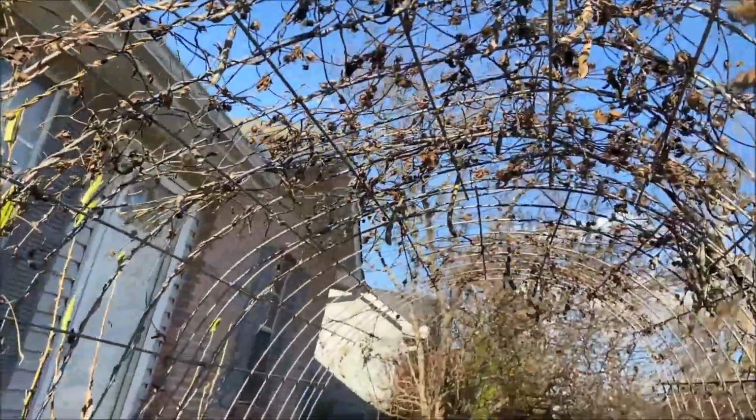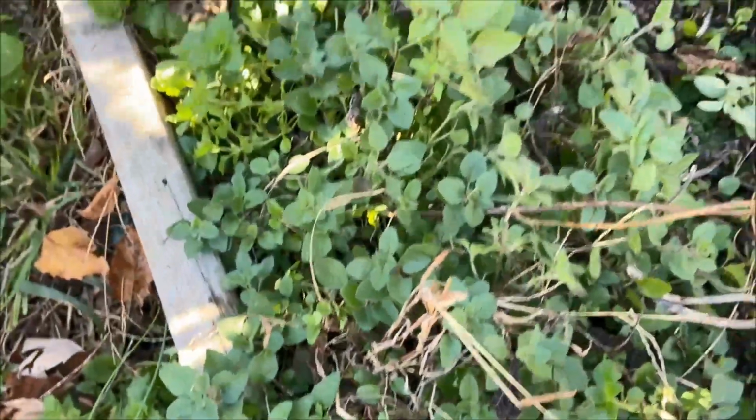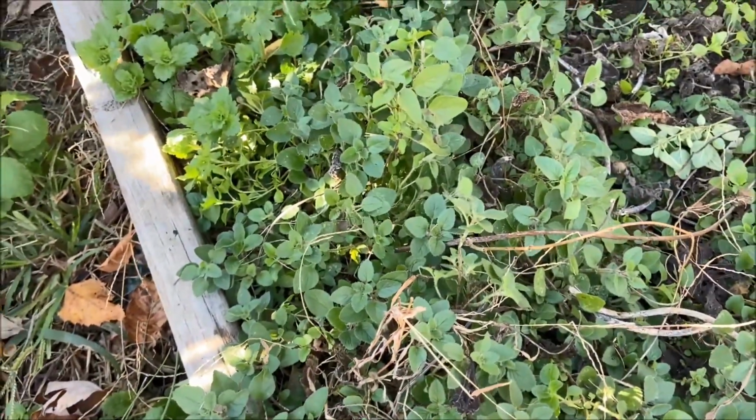I'm fixing to continue working on this, but Wayne's gonna come out and all of that is oregano. So he's gonna get all the oregano so we can take it in and dry it and put it in jars.